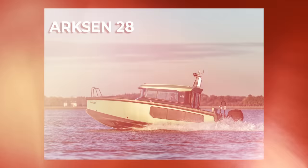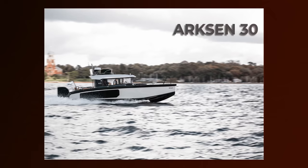Also at the Düsseldorf show, Arxen yachts will be on display. You may remember that last year I visited Arxen in the United Kingdom to show you two Arxen 85s that are in construction. Now, since I was there filming, they've come on leaps and bounds with the development of two smaller models, and I believe that at Düsseldorf they will have a 28 and a 30 on display.